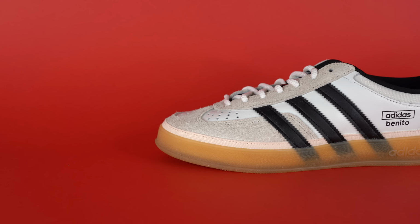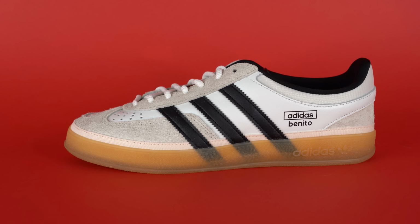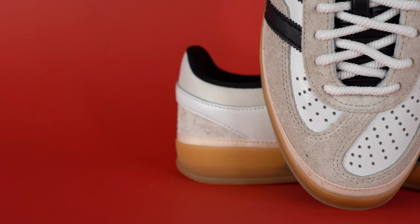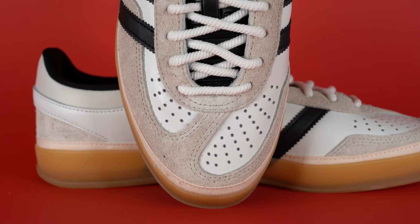So this shoe is a modification of the standard Adidas Gazelles. The Gazelles are also one of my favorite Adidas models, at least Adidas classic models. And this shoe features a leather upper instead of suede, or in this case, more of a nubuck upper. You've also got this asymmetrical toe area, which is different than the original Gazelles, and the shape is a little bit wider, which actually makes them more comfortable on feet.